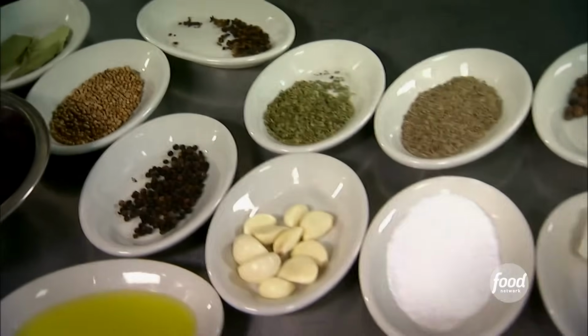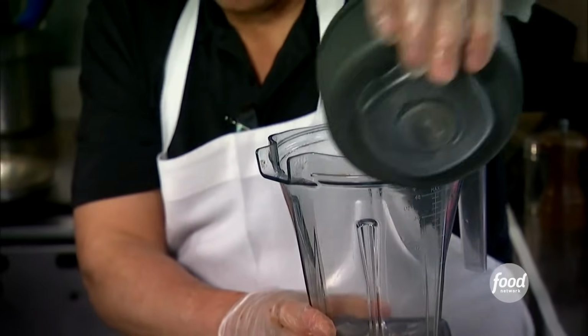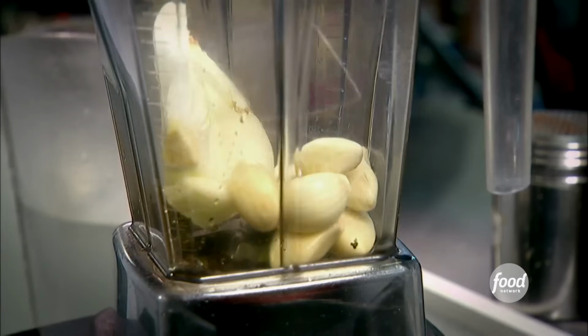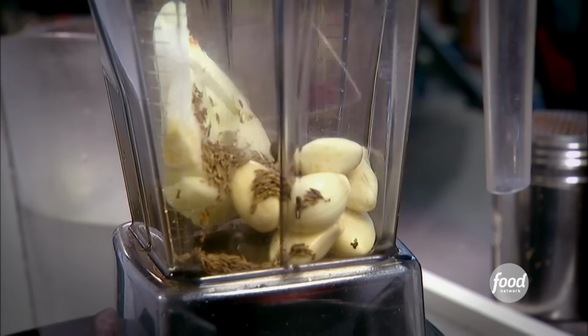Cook it down. The rest of this goes in there? Yes. Mexican oregano. Okay. Black peppercorns, got it. The onion. Onions, garlic, cumin. Cumin seeds, got it. Allspice. Then we're gonna put some water. Why don't we put the water from the peppers?